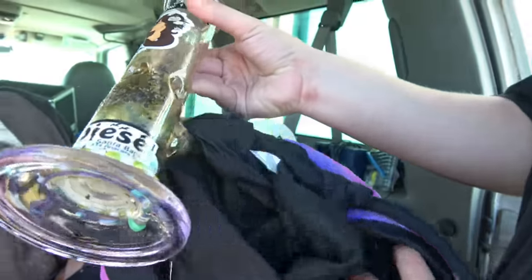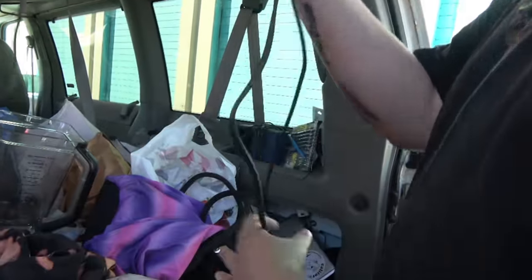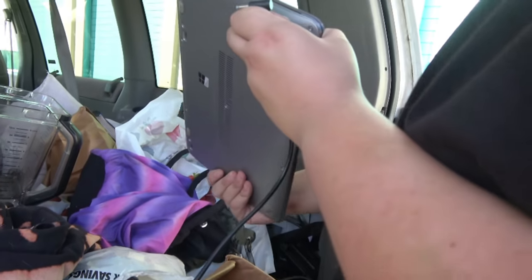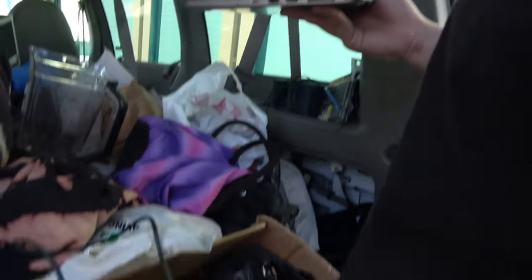Oh, look at that. I feel like we find one of these in every unit, don't we? Yep. A bong? Please be our laptop charger. Yeah, I think that's exactly what it is. Let's see. Where's the head at? Cross your fingers, guys. Right there. Boom. There's the charger, so we'll be able to know if this works.